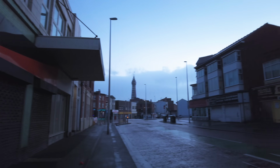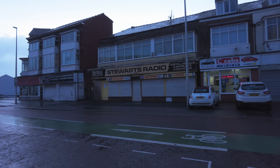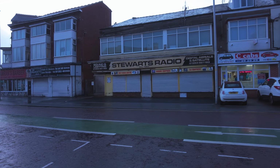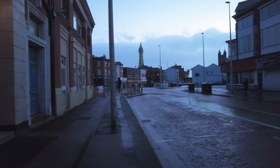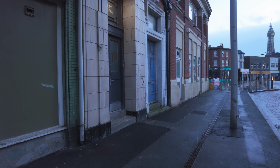And just over the road, I just want to show you this. Stewart's Radio. That's a cracking shop, that is. If you're into amateur radio, gadgets, all that sort of stuff, they've got it all there at Stewart's Radio, but I haven't seen it open for ages. I don't even know if it's still open, folks. Anyway, I just want to quickly show you something here, because like I said, the arcade that used to go through to the other side was somewhere around about here. Could have been there, I don't know.